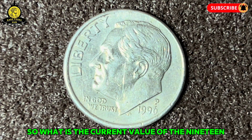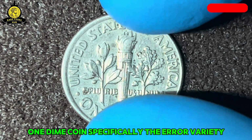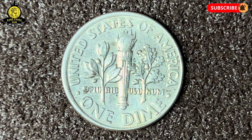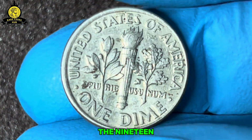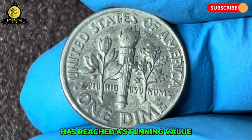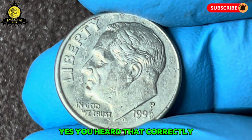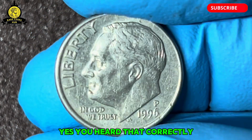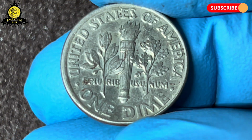So, what is the current value of the 1996 USA 1 dime coin, specifically the error variety? After years of growing interest and increasing rarity, the 1996 dime has reached a stunning value of up to $106,000. Yes, you heard that correctly, $106,000 for a single dime.